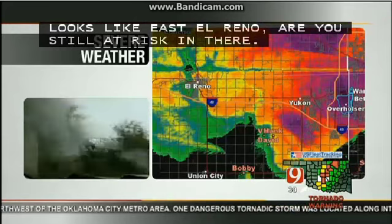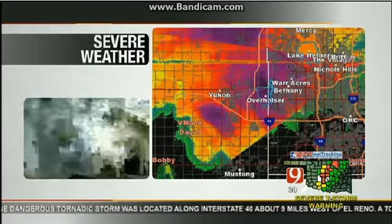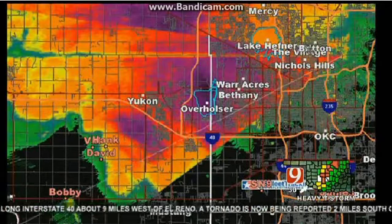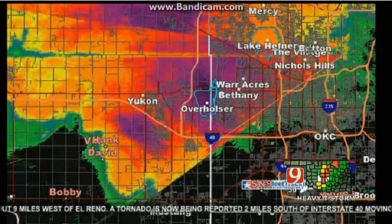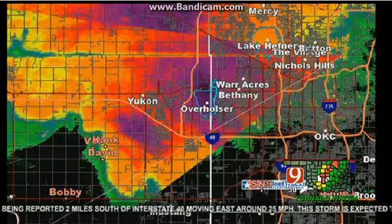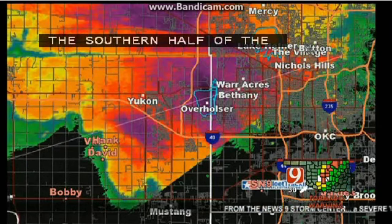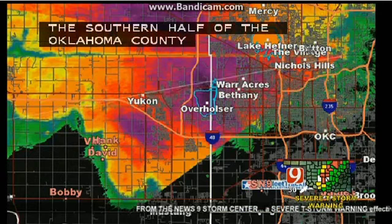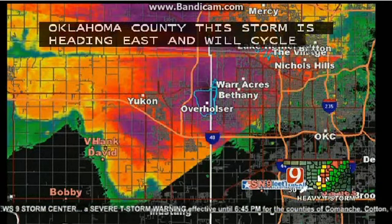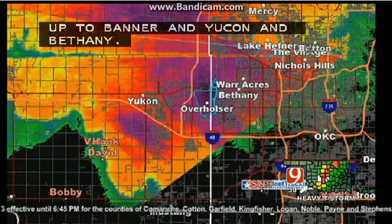The turnpike at Northwest 10th Street, so people won't get on I-40 over there by Yukon. All righty, thanks, Kelly. So don't try to travel through Canadian County or the southern half of Oklahoma County. This storm right now is headed at the present time to the east. It has weakened just a little bit as far as the circulation, but it will cycle right back up. So from Banner to Yukon to Bethany, and this is due east, Bethany to Oklahoma City University, downtown Oklahoma City, could come very close, or just south of Penn Square if it continues on to the east.